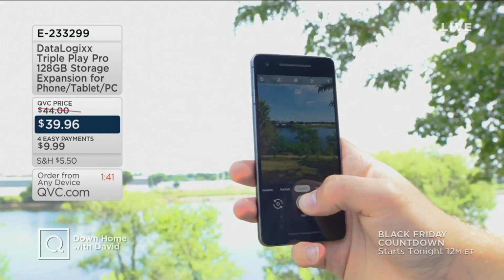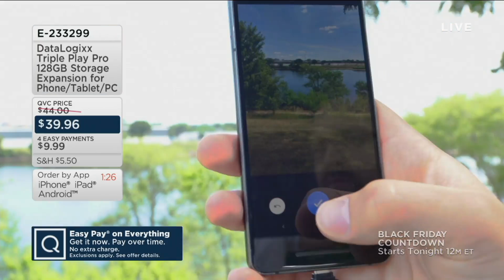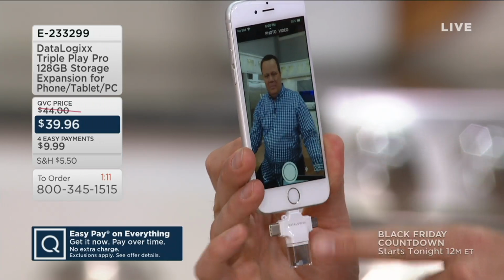And here's that classic example you talked about. You want to shoot the video. You want to take the photo. And all of a sudden you get that, uh-oh, your storage is full. You've got no luck. Well, guess what? You plug this in, no matter what device it is, and automatically you've added 128 gigabytes of storage capacity, and you can shoot the photos and the videos directly so that they save on the Data Logic. You don't have to save any photos or videos onto your actual phone or on your tablet. You can shoot the videos right here, and they'll store on the Data Logic Triple Play.